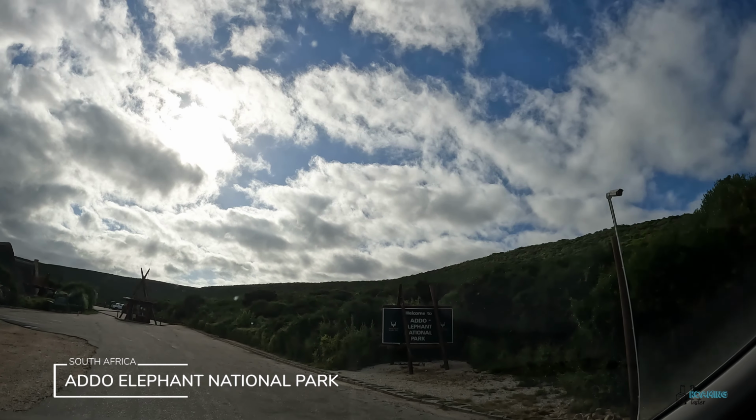After spotting some elephants a bit further away, we made our way to Jack's picnic site. The site is secure and fenced to keep out any wandering animals, and there are lots of secluded picnic spots which are equipped with braai areas. Make sure you carry all your food and drink as there are no shops at the picnic site.